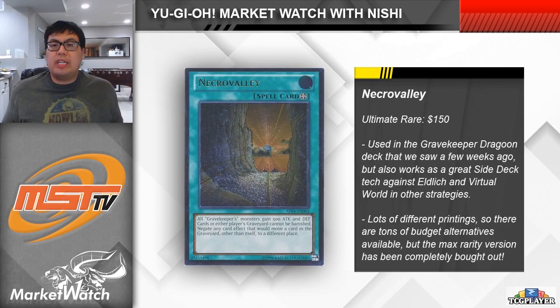The final card we're going to take a look at here is Necro Valley, specifically the ultimate rare version from Astral Pack 4. So a few weeks ago we looked at Gravekeeper's Commandant and Royal Tribute as key pieces of that Necro Valley Dragoon Turbo deck, where you use Necro Valley and Royal Tribute to lock down a pretty significant amount of your opponent's cards.